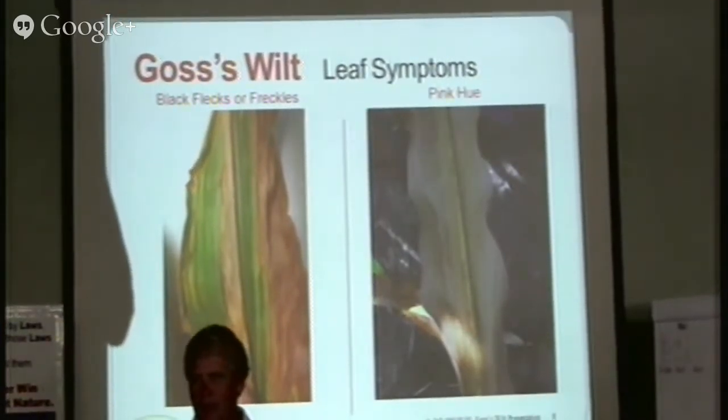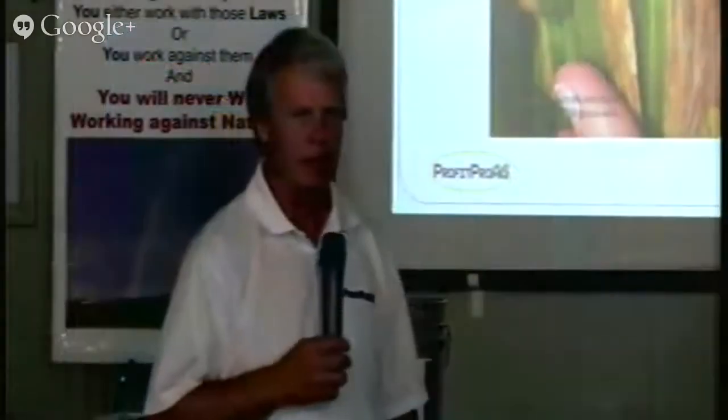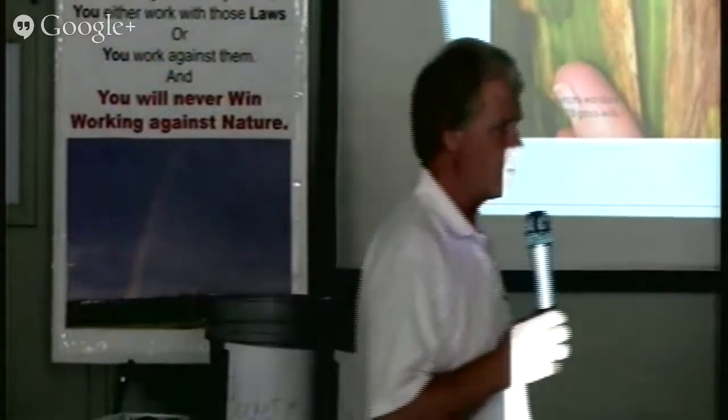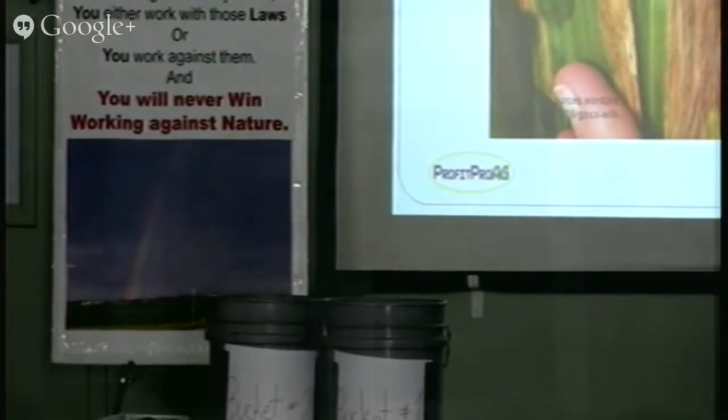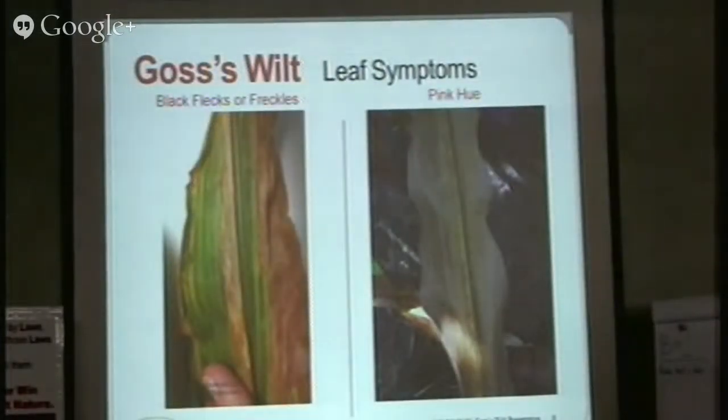So maybe Ken can kick in on this a little bit if you've got time. But we're going to talk briefly about Goss's wilt, to make you aware. Goss's wilt is becoming an extremely severe problem in corn. It started in eastern Nebraska and northeast Iowa back in the '70s. It was just a little pocket.